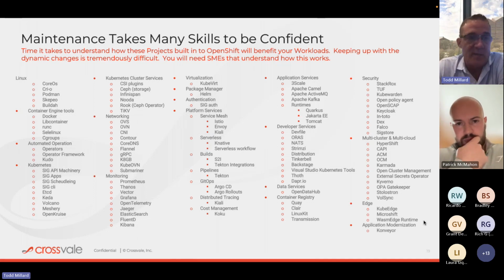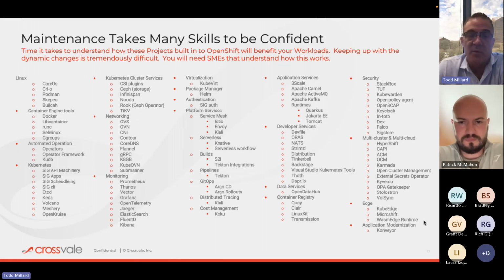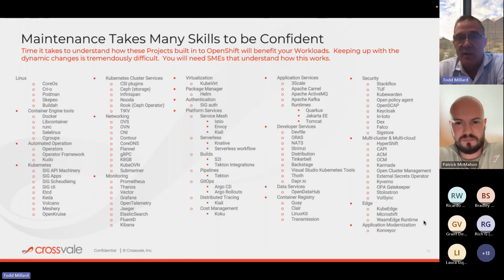So understanding all these different things in relation to monitoring and networking, your security, your developer services, how it works with virtualization, if you're using Edge, application services, how this works with the underlying OS? All of these are areas where having these skills is going to accelerate you tremendously. And getting those skills can take some time and energy.